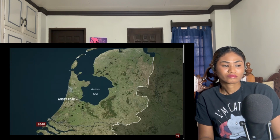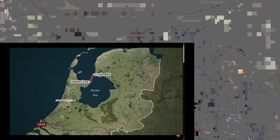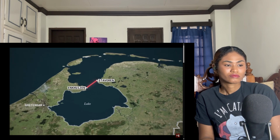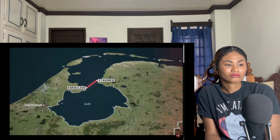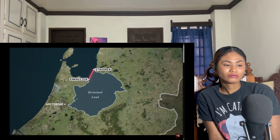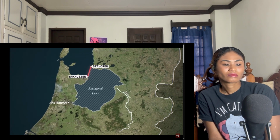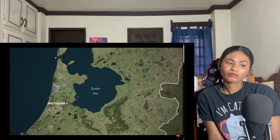That same year, a plan was proposed to build a dike from Enkhuizen to Stavoren to turn this part of the ocean into a lake. Amsterdam at that time looked like this and was still surrounded by large lakes. The plan was to reclaim this as well. But this plan failed to take the drainage from the river IJssel into account and was ultimately discarded.